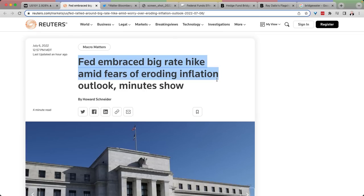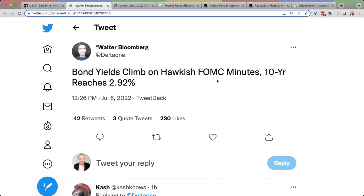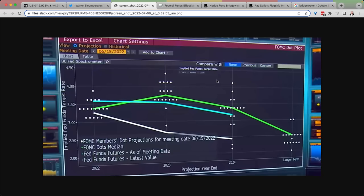And there were a lot of headlines. These are the most important ones, though. They are pretty much moving in unison, and it's either going to be 50 or 75 at the next meeting. However, this is backwards looking data. So we're going to look at something else in a moment. Actually, let's just pull it up right now.